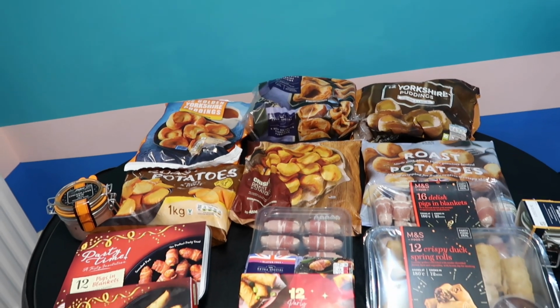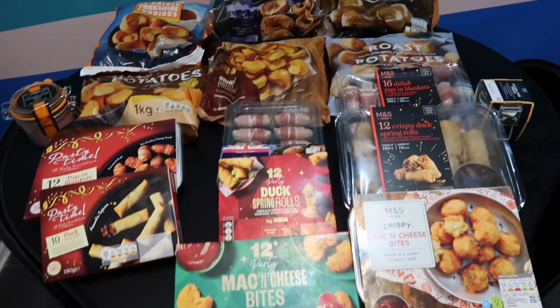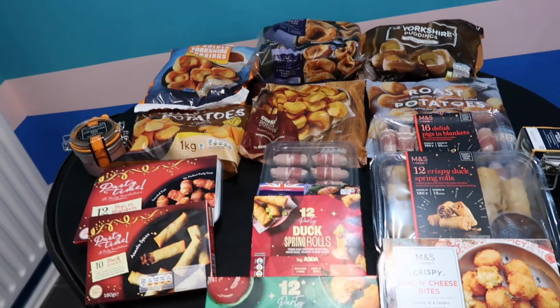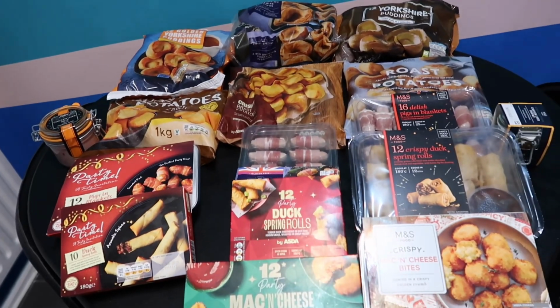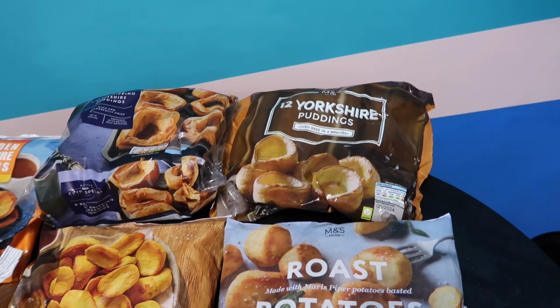This is everything that we've picked up, so not everything had everything, if that makes sense. If there was only one shop that had something, we've left it out, but if two shops had something, we'll include it. So let's do the M&S prices first.